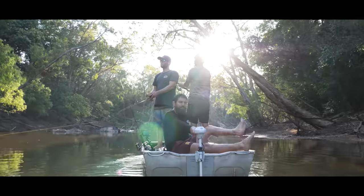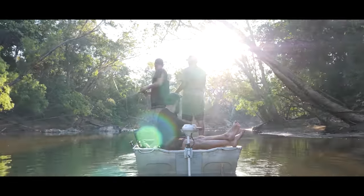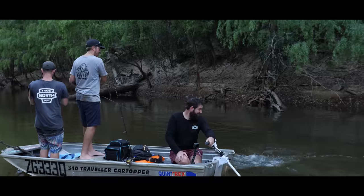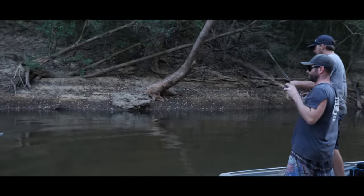Very content. More happy place, eh? Chilling on the boat. Putting the boys on the fish, they've had a hard day, they haven't caught much. That's our dinner model.